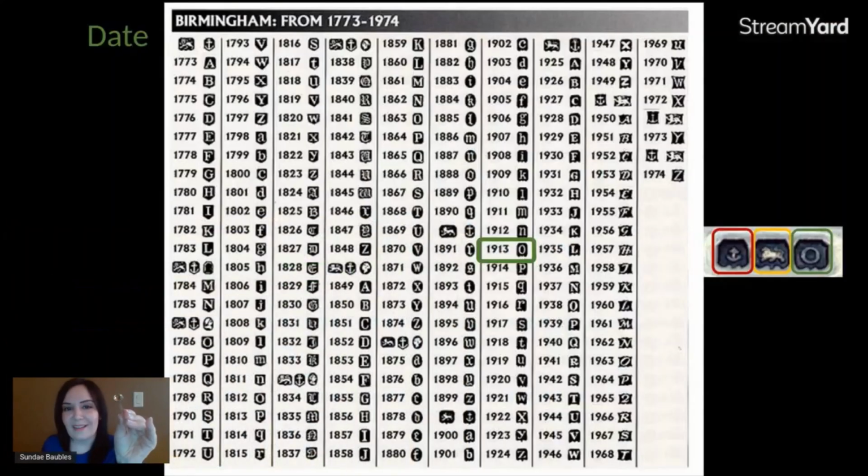All right, we have a few guesses, and I am now going to give you the reveal. So this little mark is for 1913. We have ourselves a Joseph Cook and Sons brooch made of silver from 1913. Thank you very, very much for playing along. That was a lot of fun.